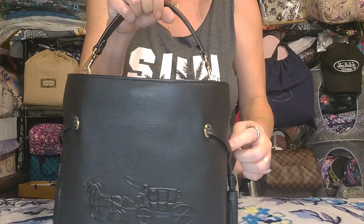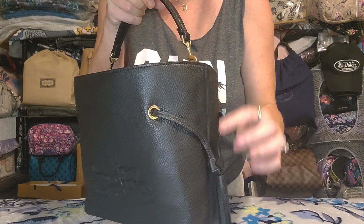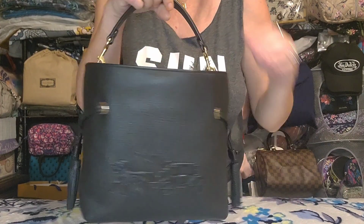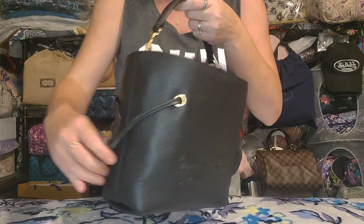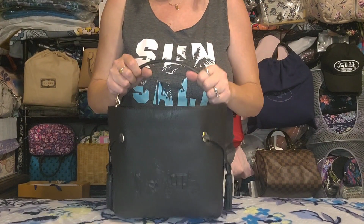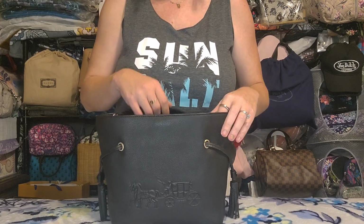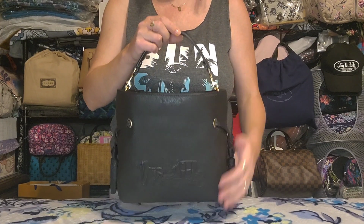So you can see on the side, it has these little kind of like tassel bits that are hanging off. So this is made like a bucket style, and you can cinch these in if you want to, or if you don't want to, you can leave them open.